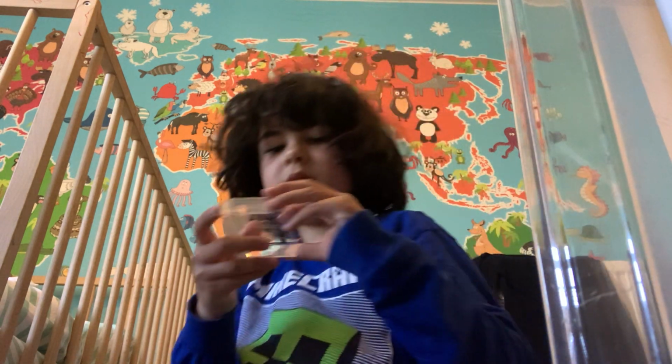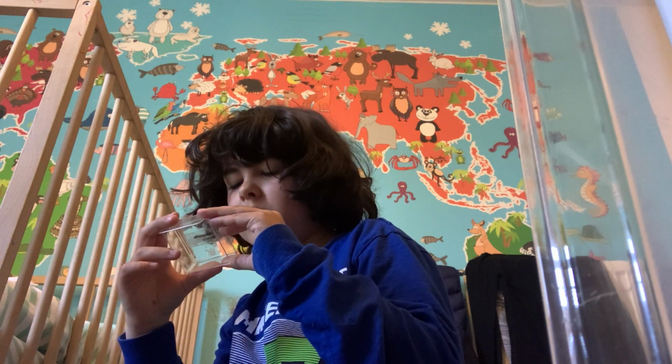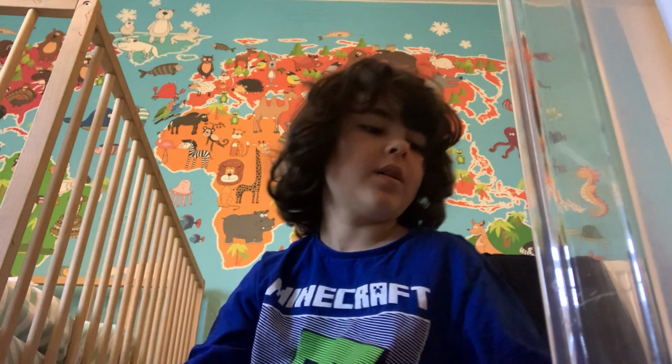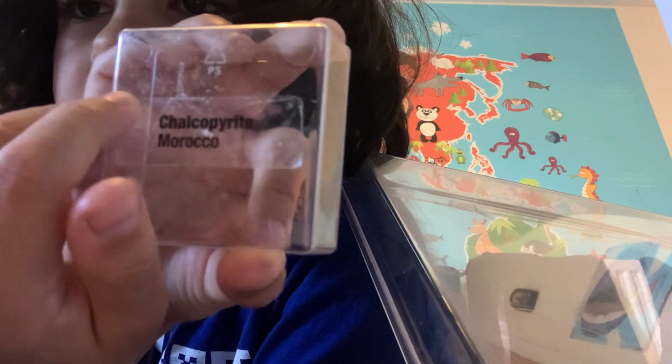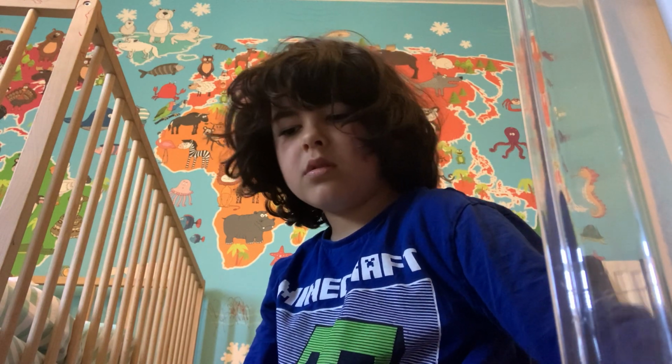Next up is in Morocco, and it's Charlo Copperite. I don't know either. If you know how to read that, then yay, because I don't. Okay, this thing's beautiful. It's like gold. I love it. It's one of my favorites. So is the sunlight. Guys, I love all of them.